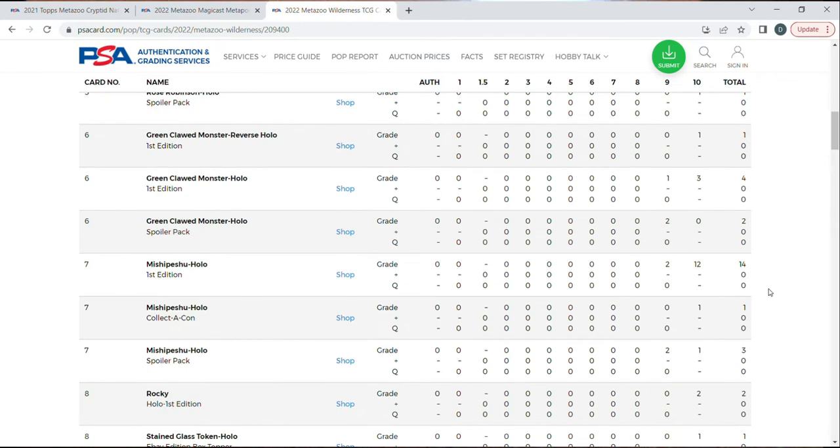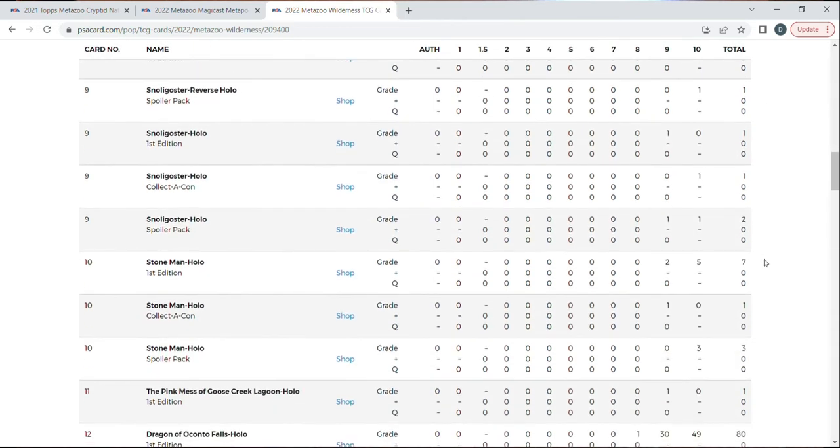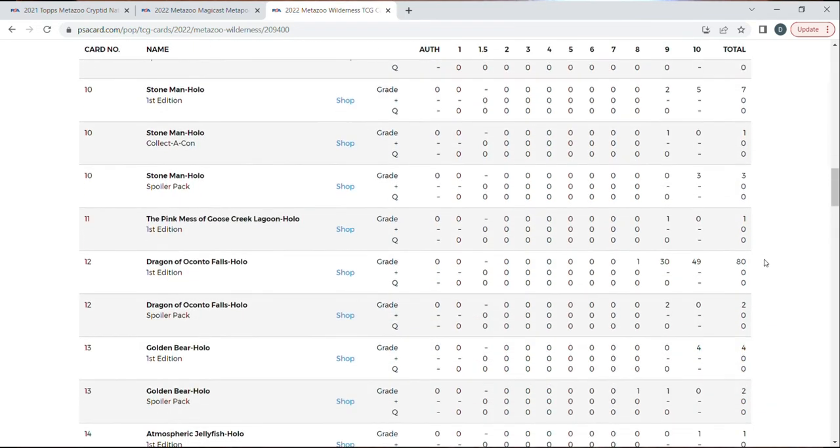I mean, this is like Dragon Ball Super quality. Dragon Ball Super, almost every card gets a 10. It's almost impossible not to get a 10. But Misha Pishu, 12 out of 14. I mean, that's insane. But where are the big hitters? Where's Awful? Dragon Wakanto Falls. Oh, that one's got a little bit lower. Wow, 49 out of 80. Interesting.